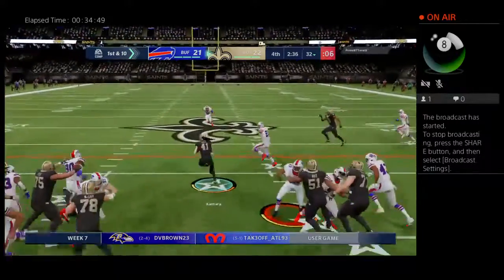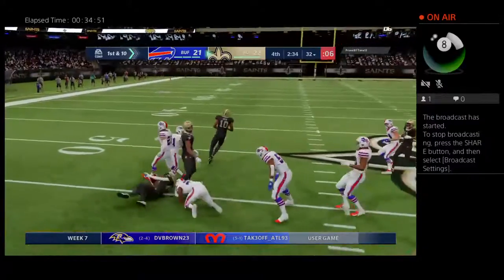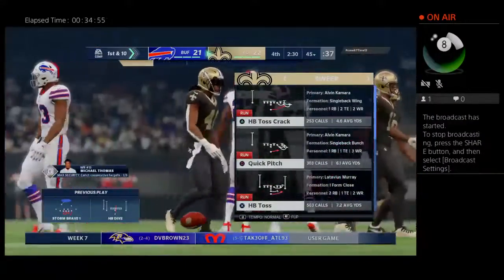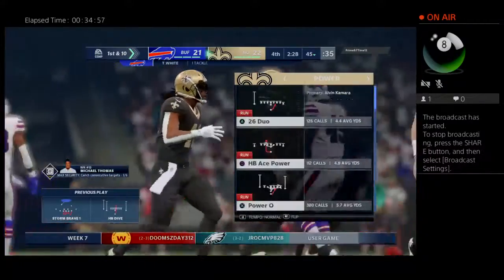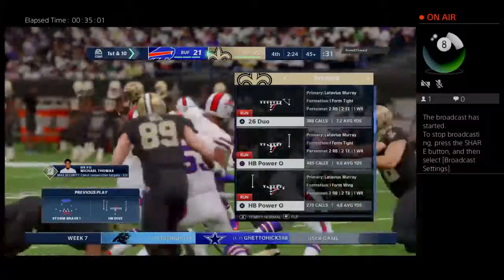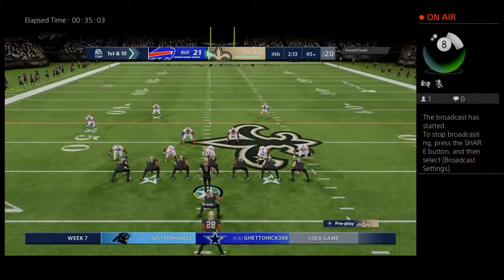Trying to run down some clock with Kamara. And he'll be tackled right on the chalk of the 45. It'll be a Saints first down on a pickup of 13. And carries like that, that's how they're going to continue to salt this thing away here, Charles, in the 4th quarter. Yeah, how about that?